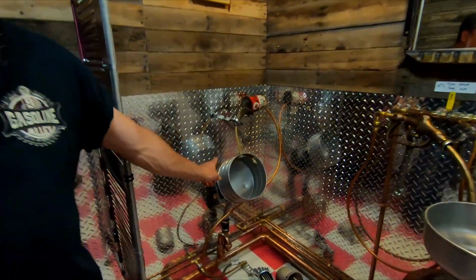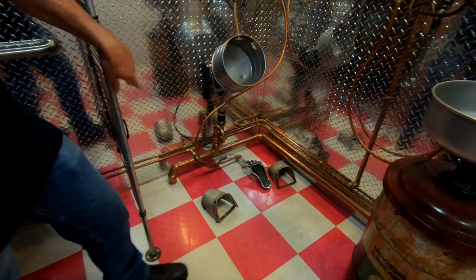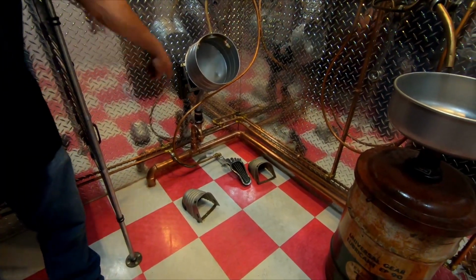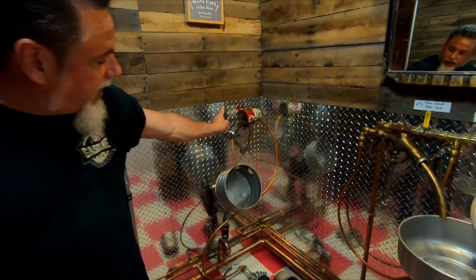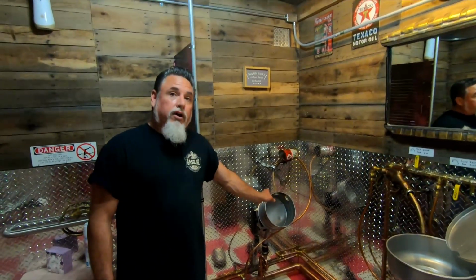This is our urinal. It's a powder coated funnel. These are so the guys know where to put their feet. You step on the gas to flush, it opens the water valve, comes up through a Texaco oil can and into the funnel. We actually have t-shirts on order with this that has the picture of the funnel. It says, I hit the funnel at Gearhead Curios.